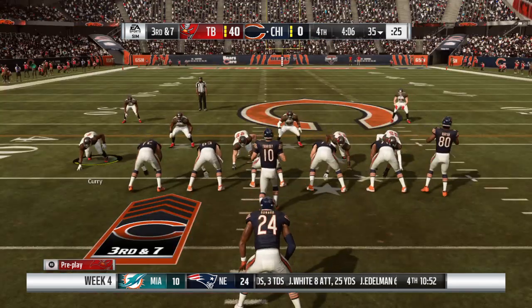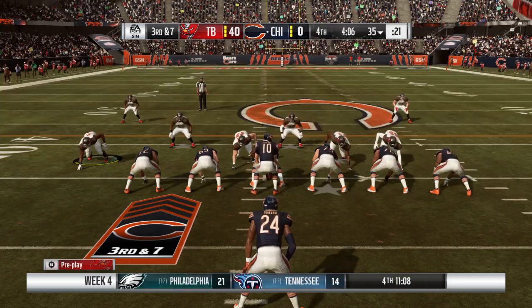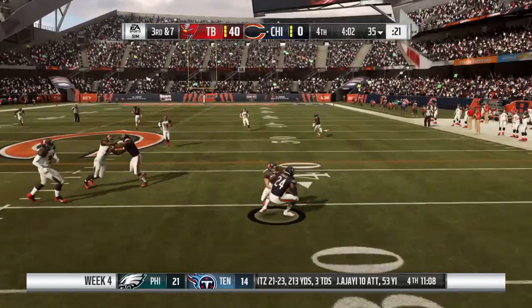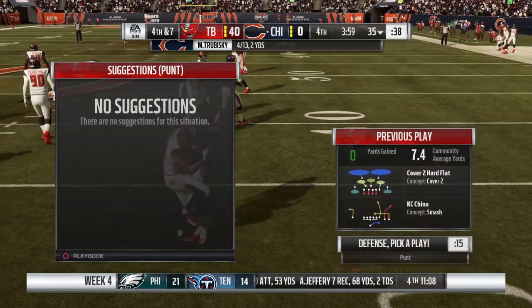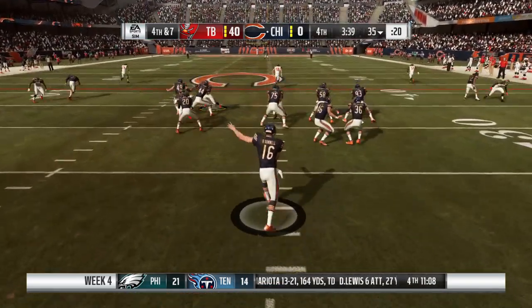They head to the line facing a 3rd and 7 following the incompletion on second down. Here's Trubisky to throw. He leaves this one for Howard. And he'll get nothing out of that one. He'll wind up being stopped for no gain, and it'll lead to a 4th down.